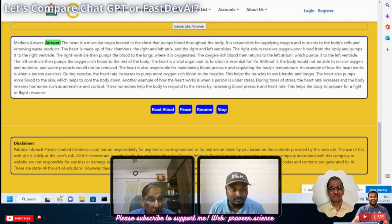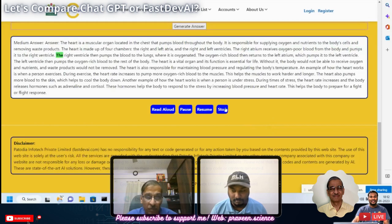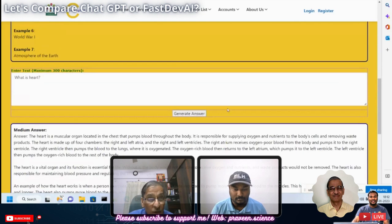Answer. The heart is a muscular organ located in the chest that pumps blood throughout the body. It is responsible for supplying oxygen and nutrients to the body's cells and removing waste products. The heart is made up of four chambers, the right and left atria, and the right and left ventricles. The right atrium receives oxygen-poor blood from the body and pumps it to the right ventricle. Okay, now let us stop. So now we will take long answer.